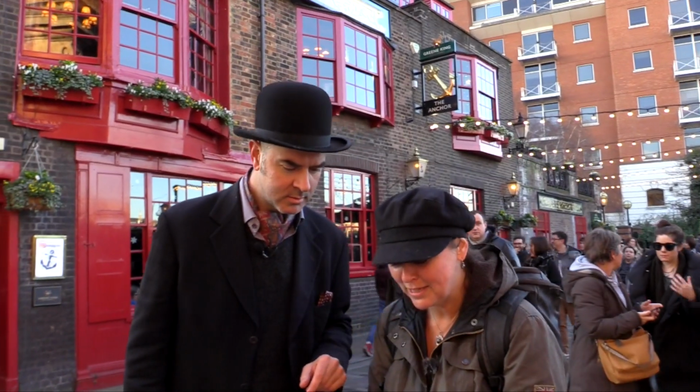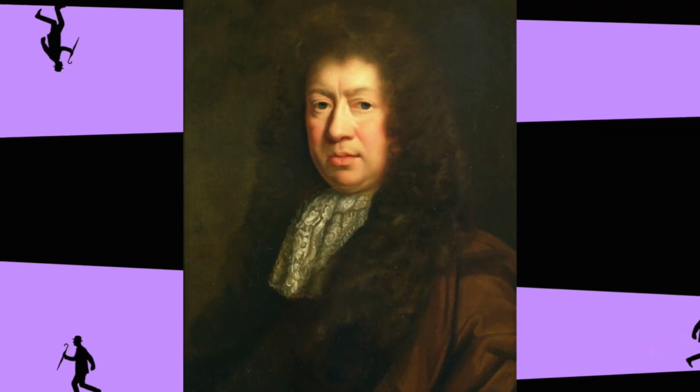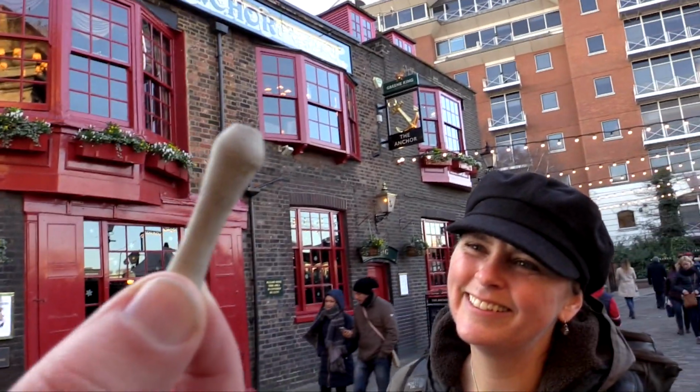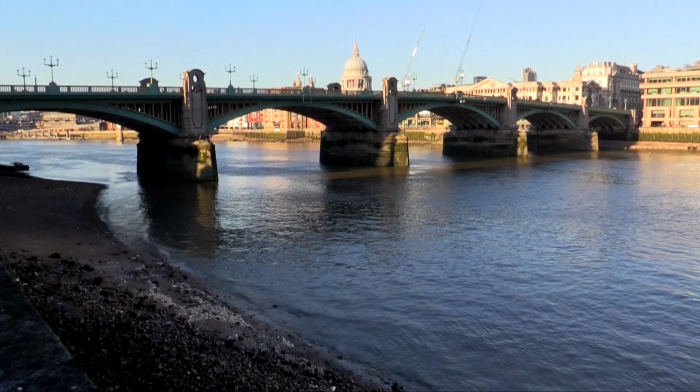Well, you've got something here. Samuel Pepys used to have his hair covered under a lovely old wig, and the wig would have used these little wig curlers. See that? How do you know that that's what that is? Are you sure that's not something else? What are they called?